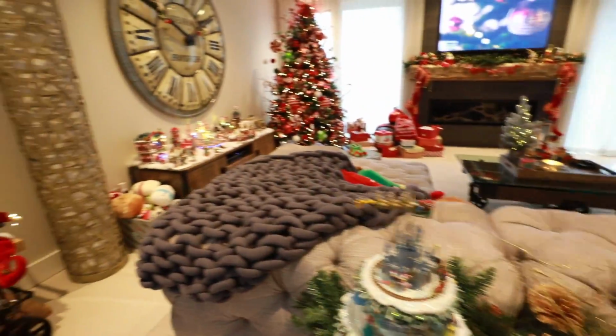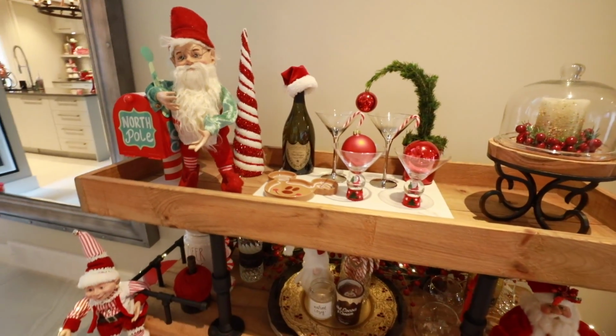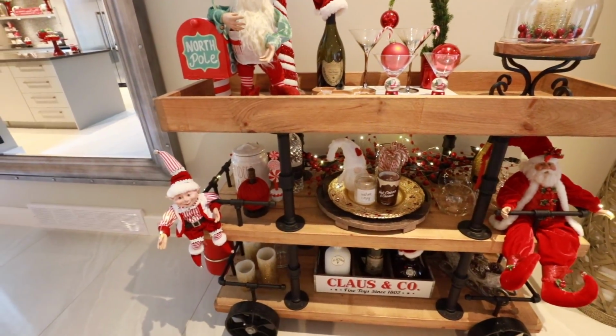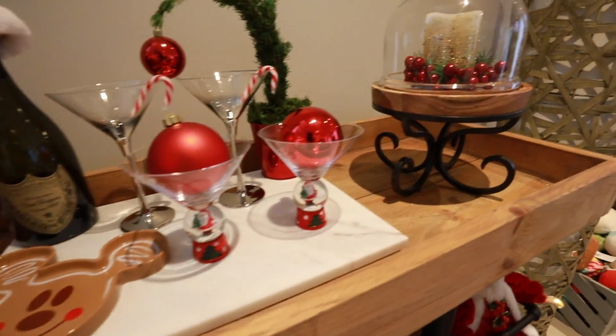And then I put a couple martini glasses down there with some Christmas balls in them and some flameless candles. And then the bar cart is completely done up. So I did a full decorate with me, which will be up soon. I filmed it already, so I did a time lapse of me decorating and trying to figure all this out, but I've got some elves on here, some Christmas martini glasses.